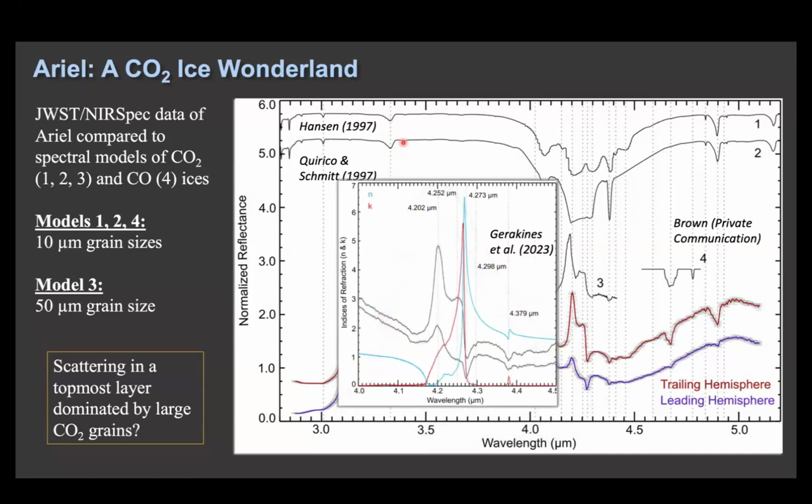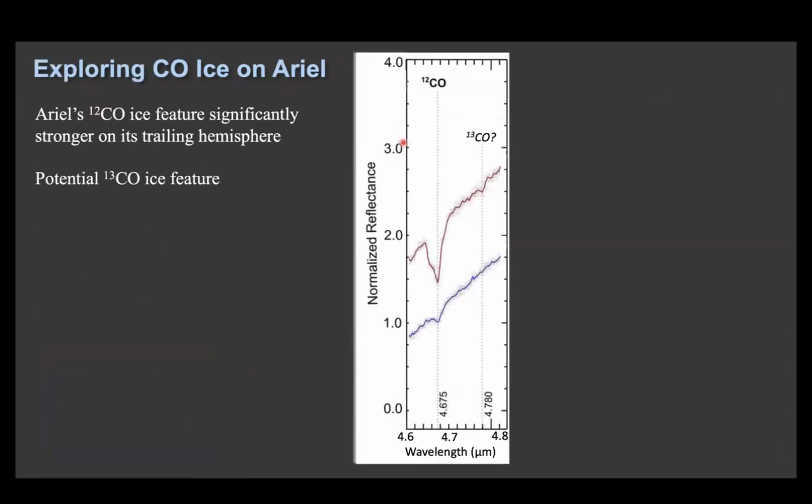And then here, just really getting into the weeds, these are the complex indices of refraction for CO2 ice from the Cosmic Ice Laboratory, the n and k values, compared to arbitrarily scaled Ariel spectra, just to demonstrate that where n goes below 1 and k goes above 1 and really ramps up, we get that second lobe of the CO2 ice peak. And we think that this is representative of the largest CO2 ice Fresnel peak yet observed in the solar system.